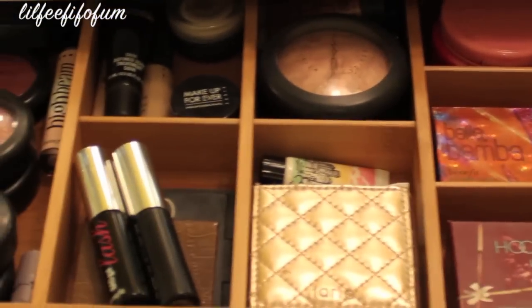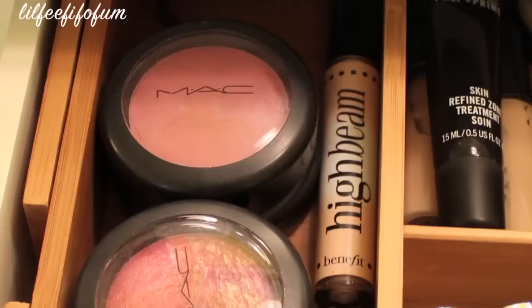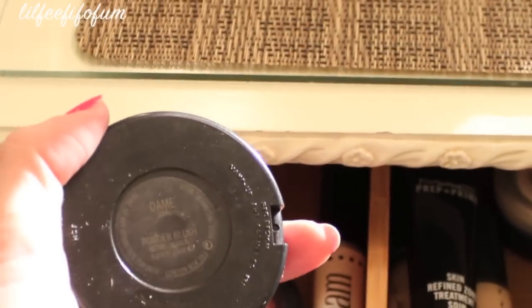Now here's a look inside of my makeup drawer. This separator is also from Target, and this is actually from the kitchen aisle. Starting from this side, I have my MAC blushes. This one is in Dame, and then I have Pinch O' Peach.